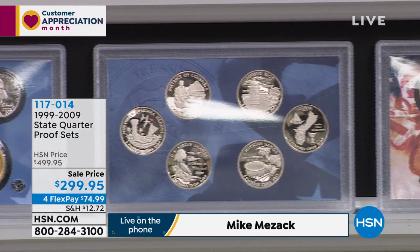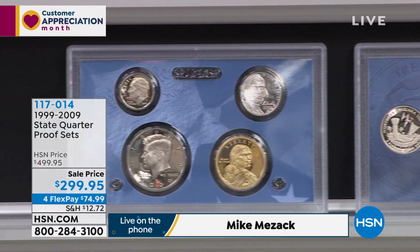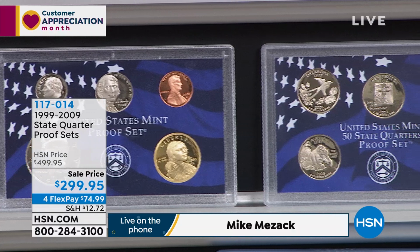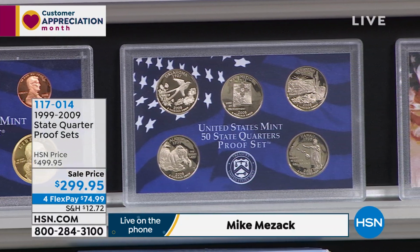The quarters, almost $400. Coin by coin, I added it up. I have my little sheet right here. Almost $1,000 if you would buy these individually. Wow. And people always ask me, okay, you say if bought individually, who buys them individually? The fact of the matter is far more of these coins are sold individually than they are as sets, even this year.